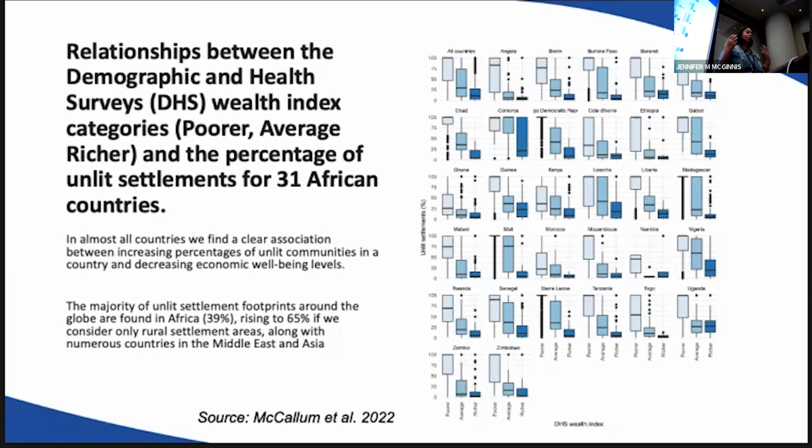And again, we saw that for African countries, there was really a clear association between increasing percentages of population or communities that were unlit and decreasing economic well-being. So there was a really good cross-match in terms of populations that are unlit and those that have very low economic well-being. And this was particularly true if you split it out rural and urban and look specifically at rural areas, where we found that this association was really high.